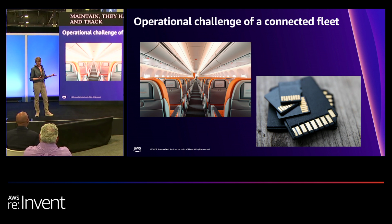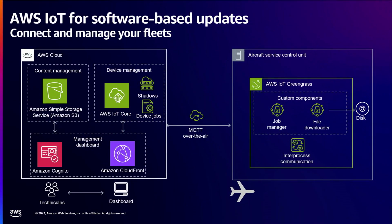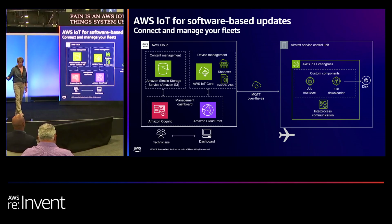And that's just something that AWS and our prototyping team wanted to see if they could develop a prototype solution to fix that operational pain. And this is the architecture that prototyping team developed. So the solution they developed to make strides towards solving this operational pain is an AWS IoT, Internet of Things system, using IoT Core and AWS IoT Greengrass capabilities.